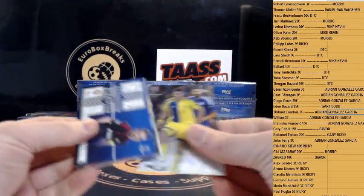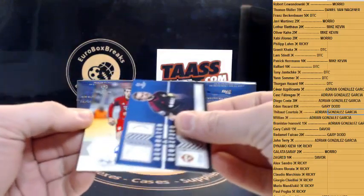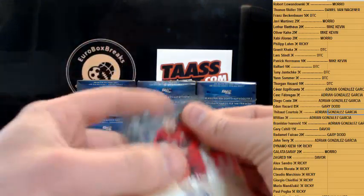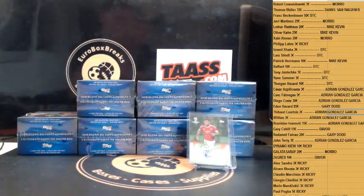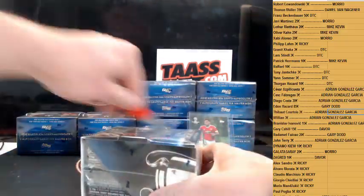Akinfeev, and there comes the autograph. Let's see who the autograph is. Good luck. How about Xabi Alonso... Xavi Martinez for Bayern? A regular autograph. Xavi Martinez. It's the first box, guys. Box number two.